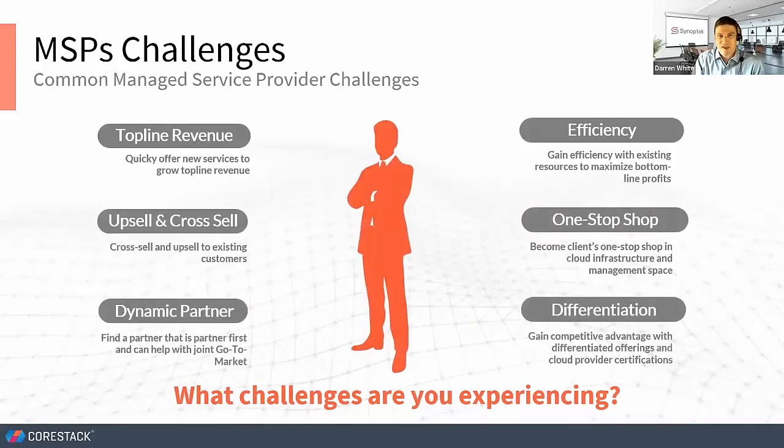So, some of the key MSP challenges. I don't know about you, but my boss is always on me and the CFO about top line revenue. That's probably one of the biggest concerns on targets for each year, and is a driving force within most organizations. And then how are you going to continue to grow that revenue? Are you going to upsell your current customers? Are you going to co-sell? Are you going to have strategic partnerships? Are you going to create new offerings and take those to market?